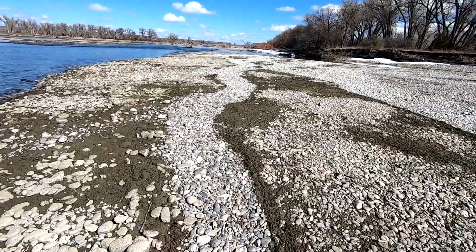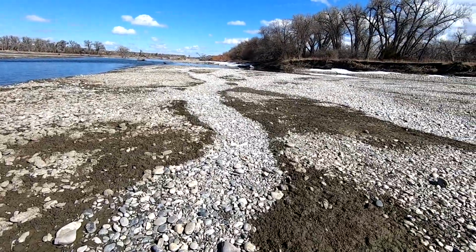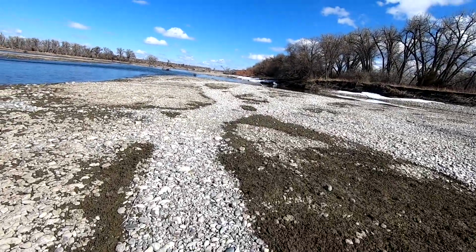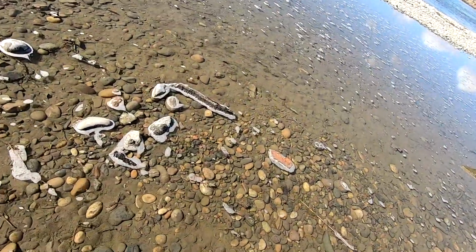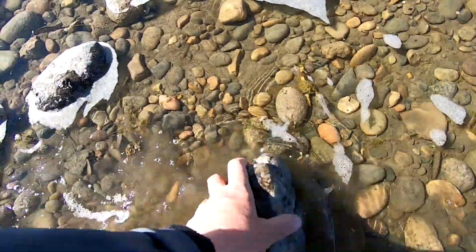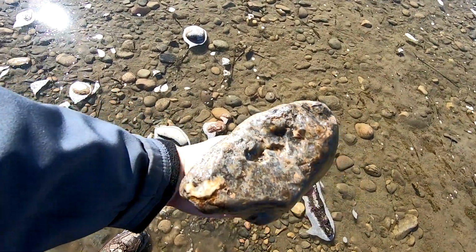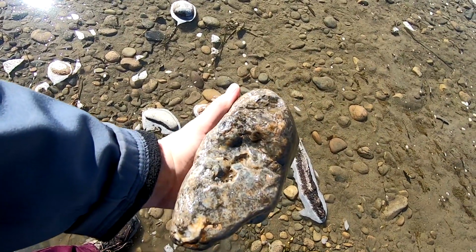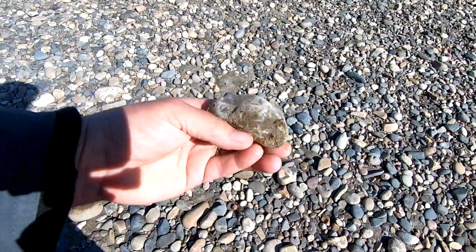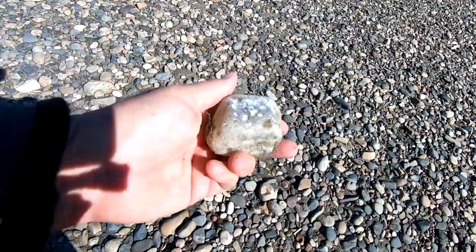I just found this wonderful little pathway of rocks that I'm sure was caused by river currents. It's so fascinating the way it goes back and forth like this. That is super cool. Well, it has some minor banding in there, but mostly it's just milky, milky, milky. Well, it's not big, but it's an agate.